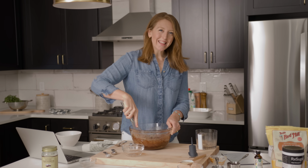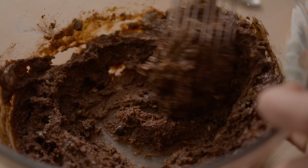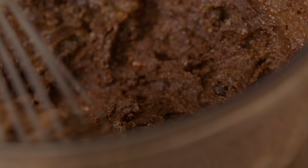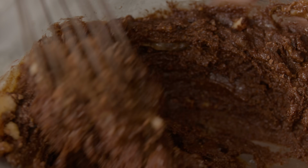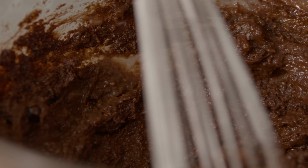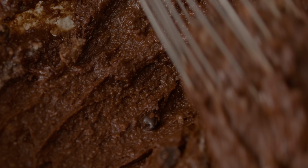Before we started, I set the oven to 350 degrees. We're gonna put this in an 8-inch oven-safe dish, and we're gonna bake for about 20 minutes, but I like to check at about 17 minutes to just make sure they're not overcooking, and put a fork in the middle of them to make sure there's no batter on the fork. Once that fork goes in and comes out with no brownie batter on it, you know they're ready to go.